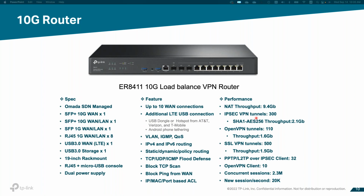For the IPsec VPN tunnel, you can create up to 300 IPsec tunnels. And for the OpenVPN tunnel, you can create up to 110. For the SSL VPN tunnel, you can create up to 500. And so for the throughput for the IPsec VPN, we tested with the most advanced encryption, AES 256. In this condition, the throughput is 2.1 gigabit in total. And OpenVPN, the encryptions are the same. The throughput is 1.6 gigabit. And SSL VPN is 1.5.